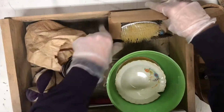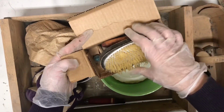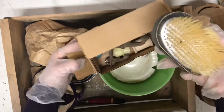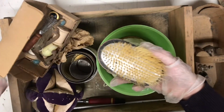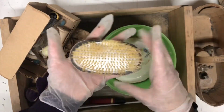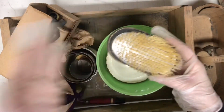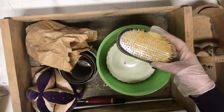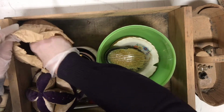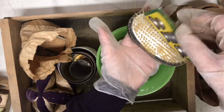All right, one more little box to go through in this crate. And there is a brush, which is kind of cool. People are using these to, oh, there's a piece of a dead fly on there. They're using them to put like ephemera on and just to stick it in, like if you had that cool packaging from this. People are using them to display cool paper and use it like an easel. Like that.